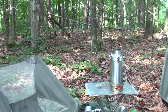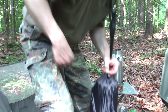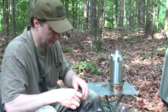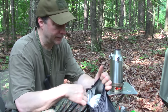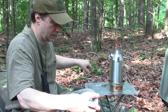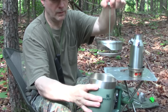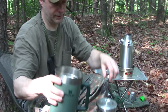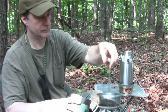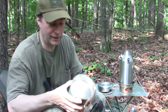Yeah, it is cool. You just got to be careful with it. And you know, most everybody else just puts them on the ground, but I'm trying this table here. Now this is that Stanley French press that Nick got. Pretty big container, which matches my thermos of the same brand.